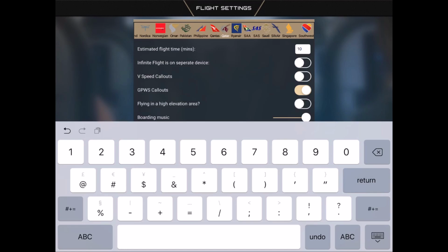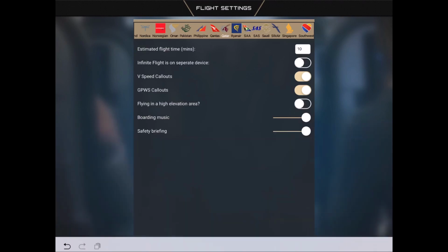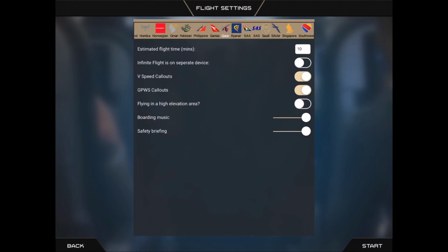V-speed callouts, we want that. V1, VR, everything like that. GPWS callouts, 150, 40, 30, 20, 10. We want that. Flying in a high elevation area, no. Boarding music and safety briefing, full volume.